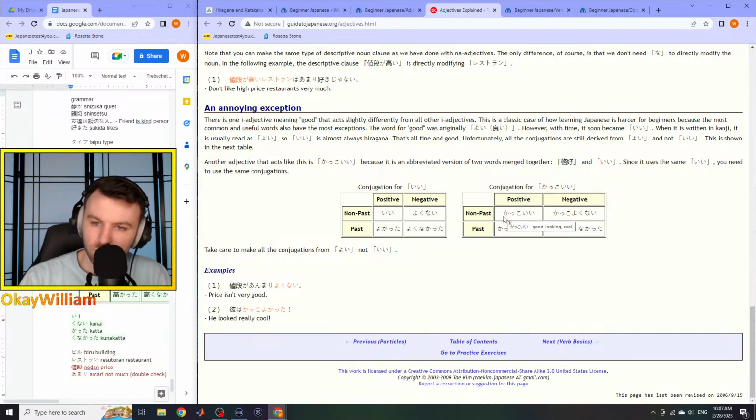And then when we're saying cool, since we're good, and for cool, it's kakkoii. So kakkoii. Kakkoyokunai. So it was not cool. It is not cool as kakkoyokunai and kakkoyokatta. Yeah, this should be kakkoyokatta. Kakkoyokatta and kakkoyokunakatta. That is a massive word. Kakkoyokunakatta. Okay, it's really long.